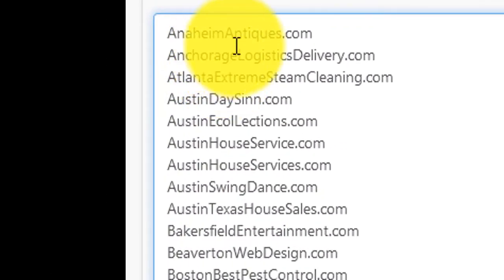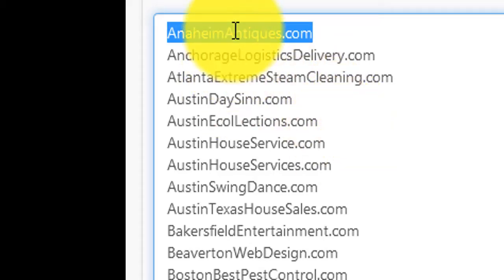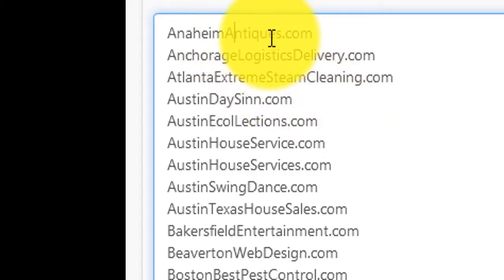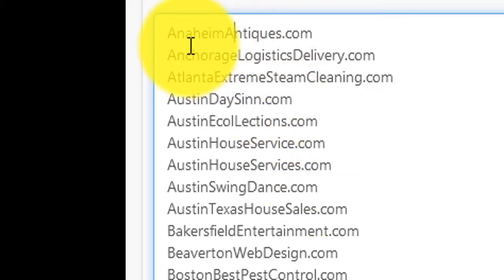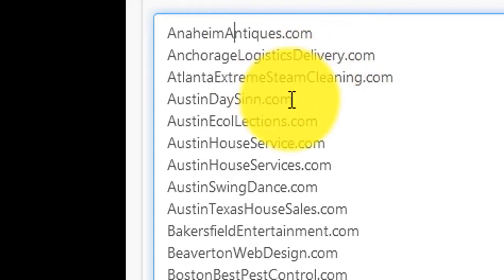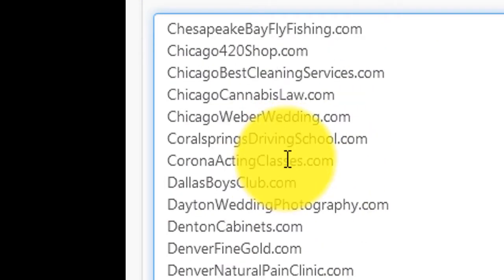So now you can see Anaheim Antiques. Well, this is a pretty good domain name. And basically what you're looking for, I would just look for 2-word domain names. I want the most precise, the most valuable domain local. And this is it. If you own an antique store in Anaheim, this is the best domain name you can get. And just scroll through this and look for domain names.